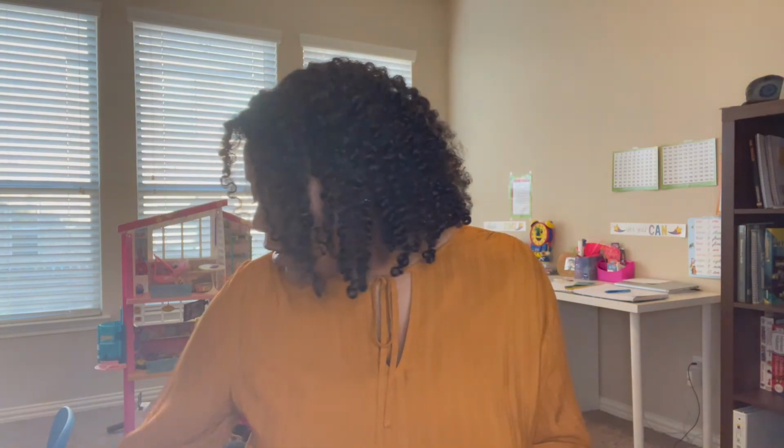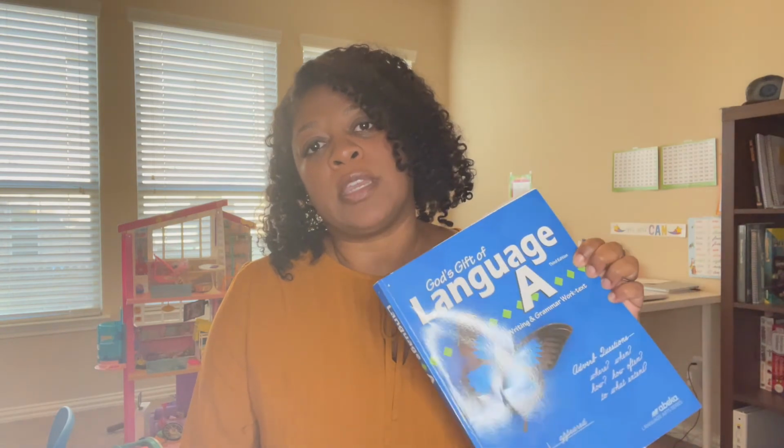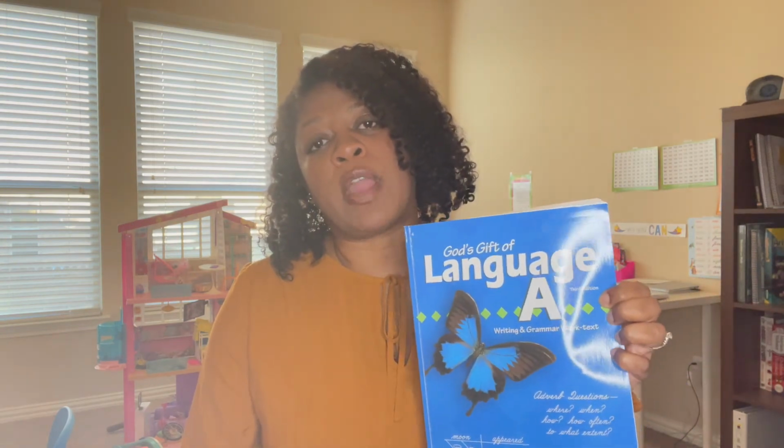And then when you add the 15 minutes of Fix It Grammar, and then 20 to 30 minutes of reading, you have an hour and a half of language arts, complete subject. But with her, because she is able to go through the Fix It Grammar really quick, and she was asking about the Abeka, I went ahead and ordered her Language A from Abeka, which is the 3rd edition writing and grammar work text. We probably will not be doing any of the writing in here, but we will do some of the grammar pages.